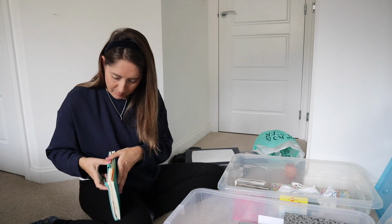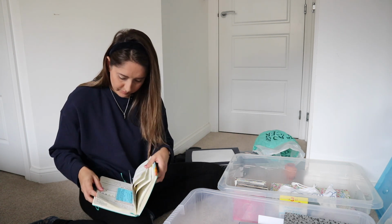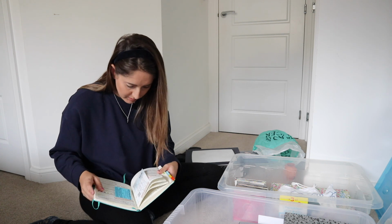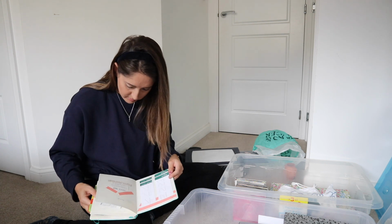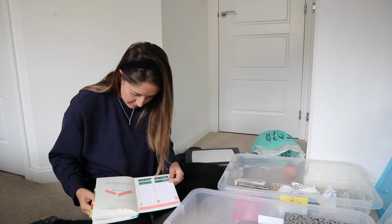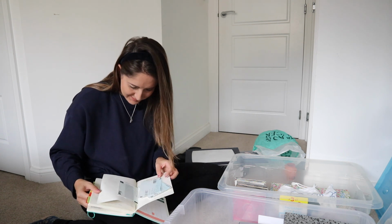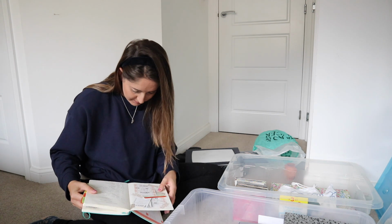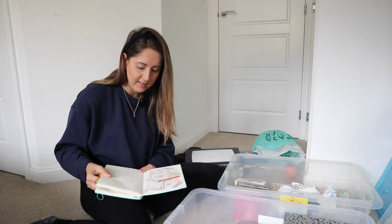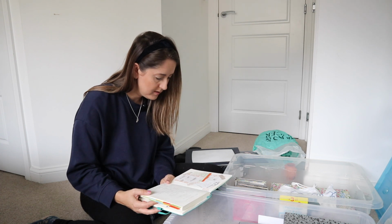Right, I keep my bullet journals. I used to keep tickets for everything. This is from, when is it from? What year is this? 2015. There's a lot of tickets here. 2015, the year of the Hunger Games. Went to see that.